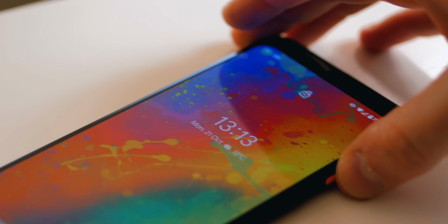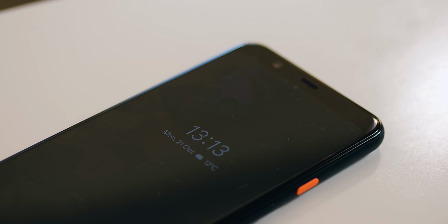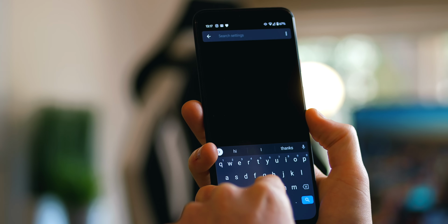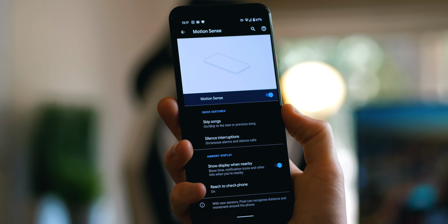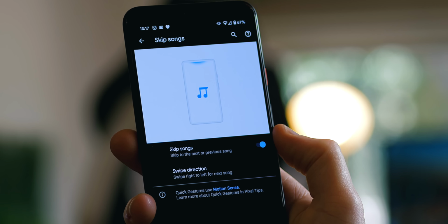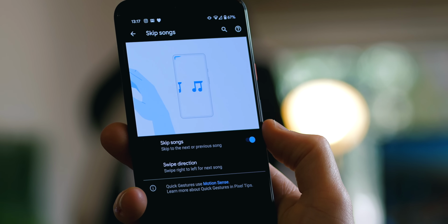Now, a big headline feature for the Pixel 4 series is the much leaked and talked about new radar technology, which is of course the first of its kind found in a smartphone. It's known on the device as Motion Sense, and it allows you to skip music tracks, silence alarms and calls etc. with a simple gesture, and pretty much knows when you're about to pick up the device, so it can ready the face unlock for faster access to your phone.